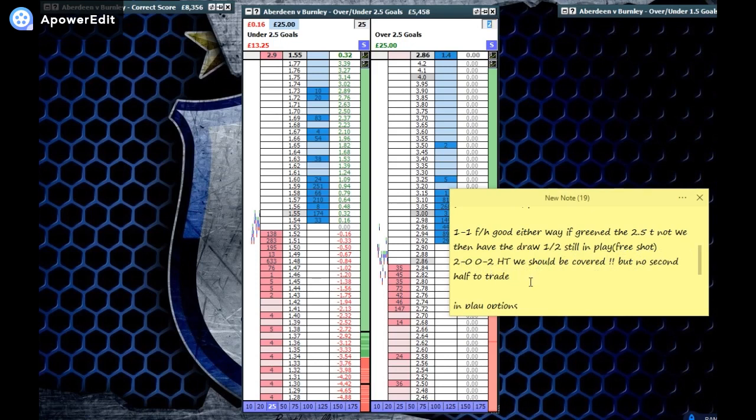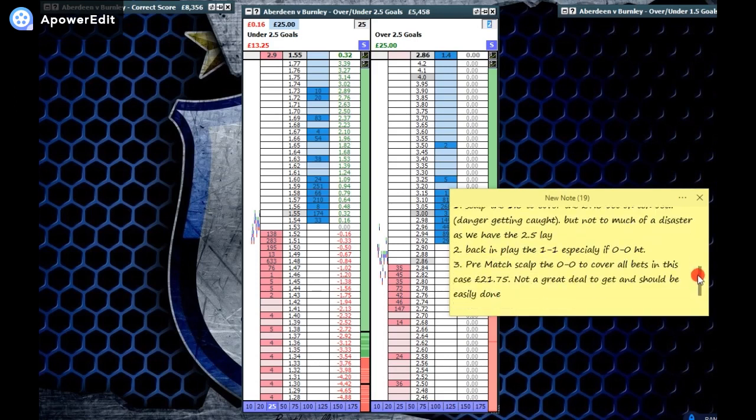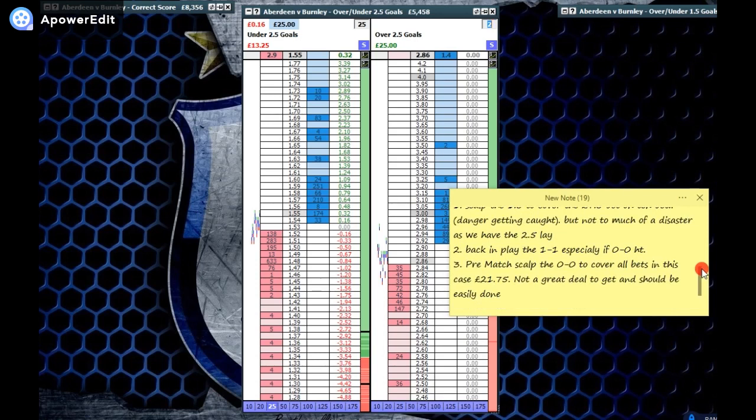2-0, 0-2 at half time. It should be covered, but no second half to trade, because it's 2-0 or 0-2. If you left the under 2.5 in play, then we'd obviously have a bigger green. If not, you've already greened it and covered the bet we put on the bookmakers. Okay, we've identified the risk, which is 0-0 or the 1-1 with a late goal. So how do we get cover? We can scalp the 1.5. Really only need to cover the bet we've put on at the bookmakers. You could try and cover the 2.5 as well if you want to be a bit greedier. The danger is getting caught, and it's not too much of a disaster as we've got the 2.5 laying there, haven't we? So as long as you scalp it with smallish stakes, then it's not going to make much difference.